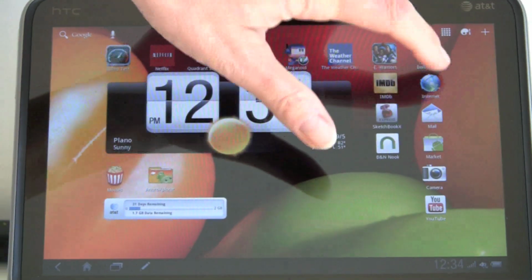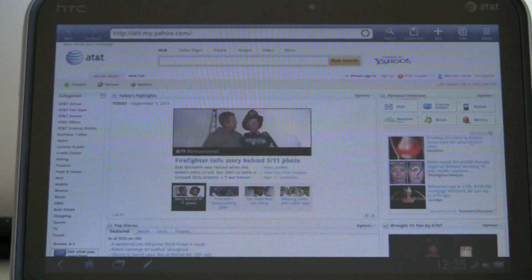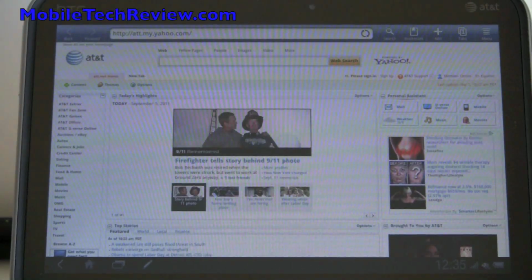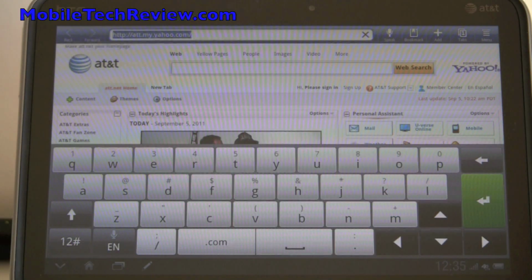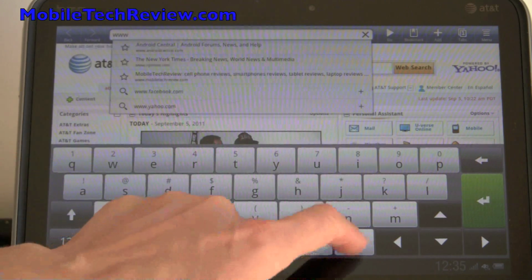As you expect, this has the usual Android WebKit-based web browser, which is a fine web browser. It has Adobe Flash 10.3 installed and plays Flash really well. We'll take a look at that. And by the way, we're doing this over AT&T's LTE network. We are not using Wi-Fi for this. And one of the first things we're going to do is we're going to use the speedtest.net website to show you the speed.